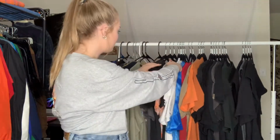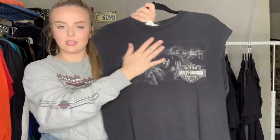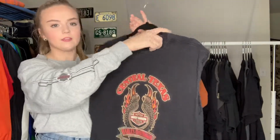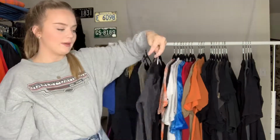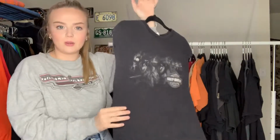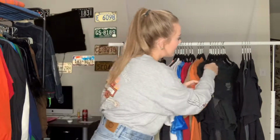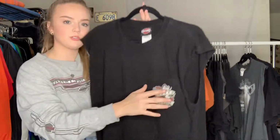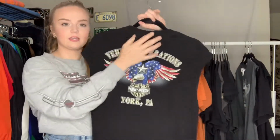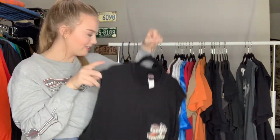I also have a couple tank tops. Like I have this one right here, which just has a gray and black design with some wolves on it, and then a colorful back. I love finding tank tops because they're great for the summertime. You could tuck them in, or you can crop them, you know, whatever you want to do. So I have that one. And I also have this one, which I love too. It's got a little pocket right here with a pinup girl on it, and then again just the typical Eagle Harley logo on the back. So I do really like this one.